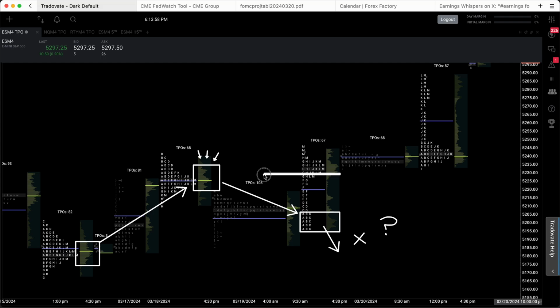You can see that the value area and point of control actually drifted over the Monday value area and point of control here. A little bit of a spike in that M period, but you'll notice we opened inside, broke out to the upside, obviously via FOMC, and the rest is history.